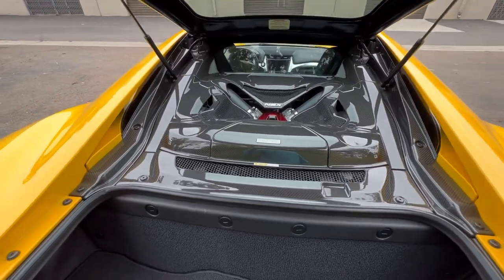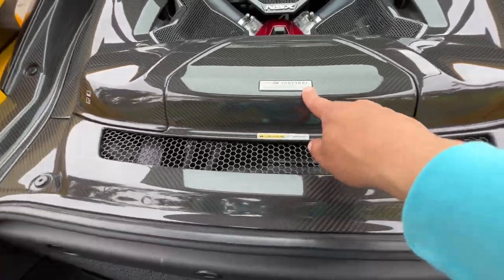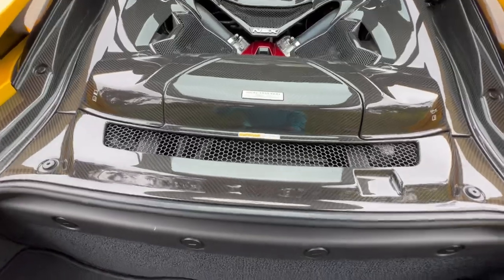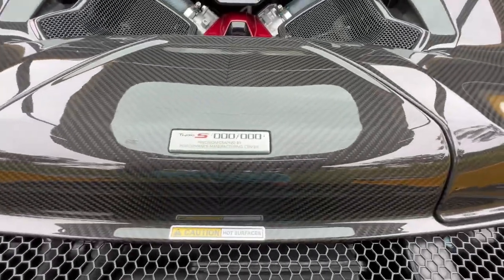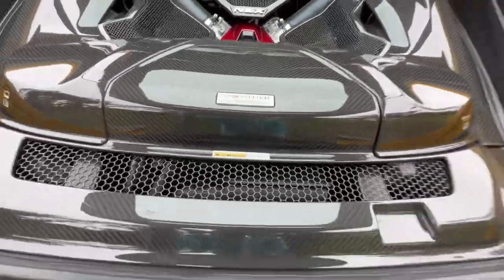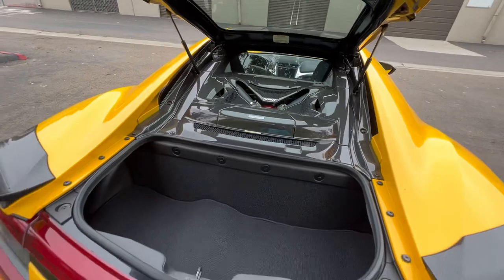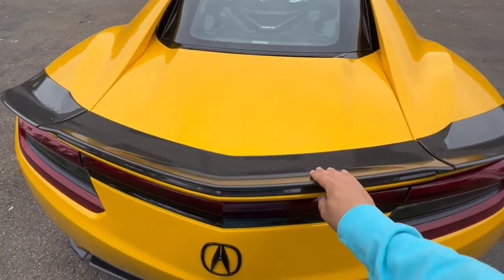And it looks cool. Notice real quick, they're only making 350 of them. All the media vehicles are 000 out of 350. So they're not technically production cars that are gonna be for sale. That's why you're seeing that number play on here. But the other ones will have a serialized number of 001 out of 350, or number two, number three, whatever it is. So that's the rear liftback.